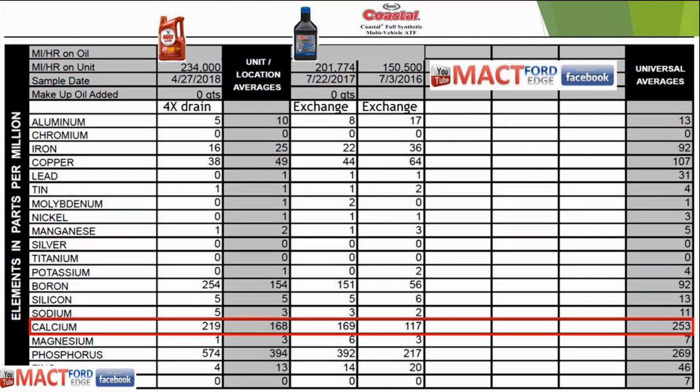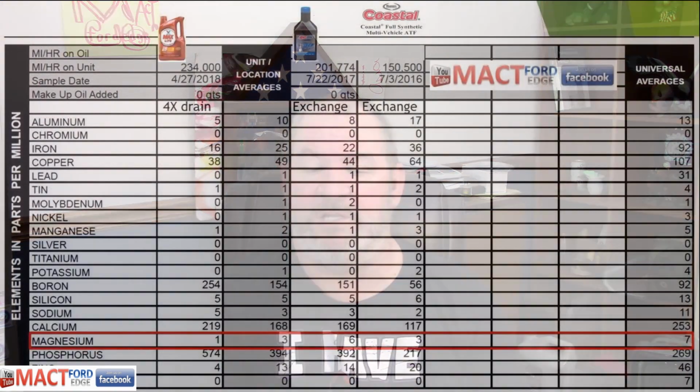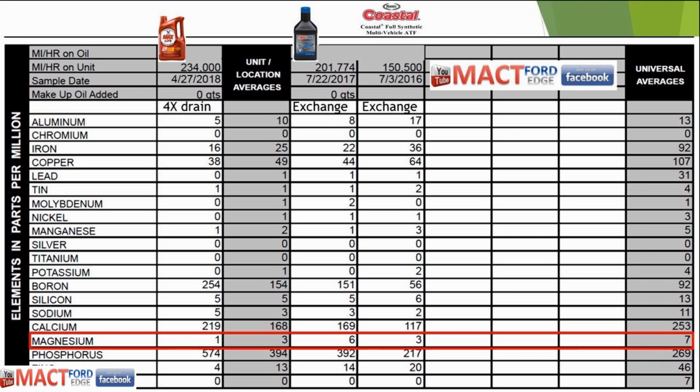Moving to the calcium. Yes, we had 117 parts per million calcium in the Coastal, with 169 parts per million calcium in the AMSOIL, and then going to the Valvoline Maxlife, 219 parts per million. Magnesium, we had 3 parts per million of the magnesium in the Coastal, with 6 parts per million in the AMSOIL, and just 1 part per million magnesium in the Valvoline.